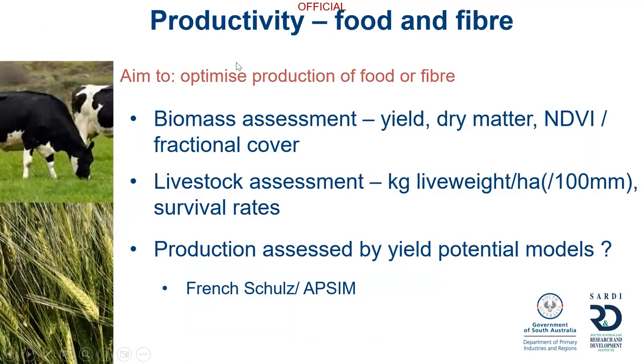The first one is really, how do you aim to optimise your production of food and fibre? And I suppose the productivity of food and fibre aspects of this. So this is really all about, you can make a good healthy soil if you're getting more production off that. If you can grow more stuff in terms of yield or dry matter, you can run more stock, you will actually find that you're cycling more general nutrients. And I suppose traditionally the way people have assessed some of those things is looked at things like yield potential models. There are grazing versions of that, the French Schultz or the Epson type models.